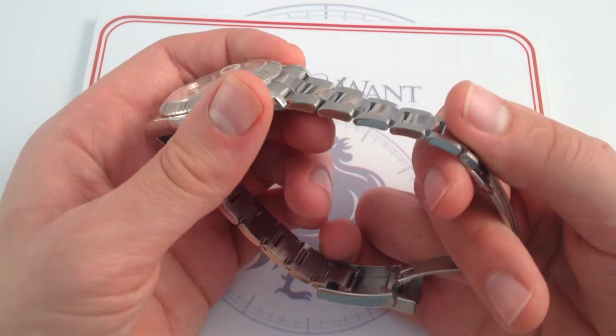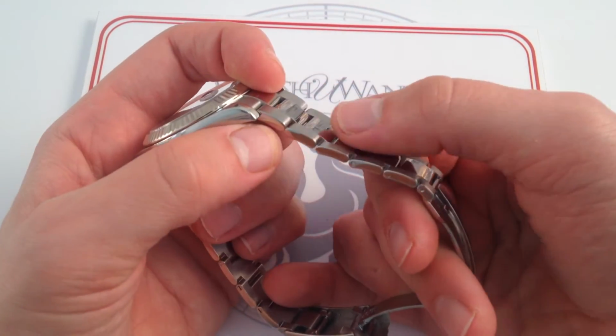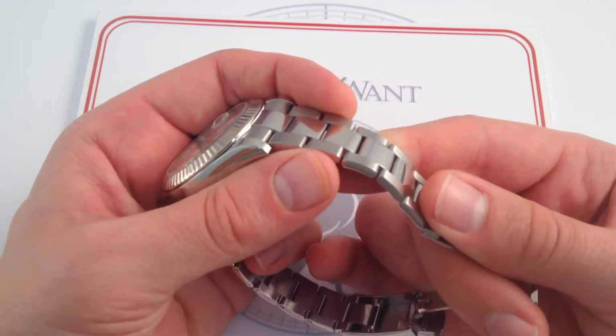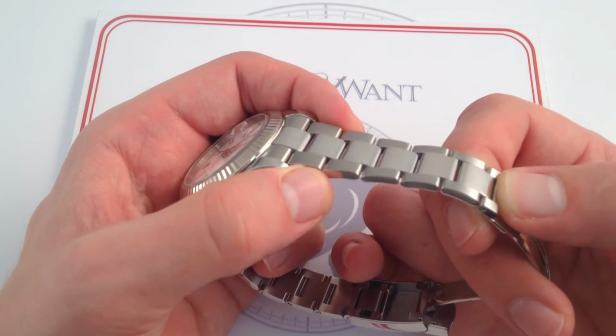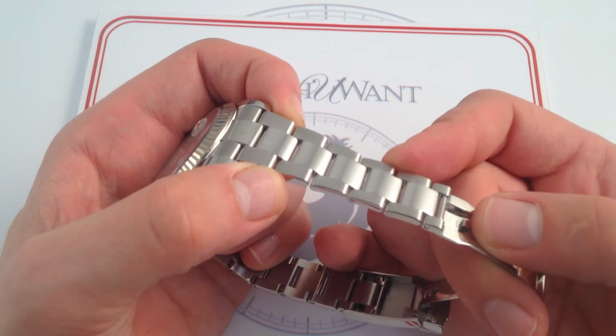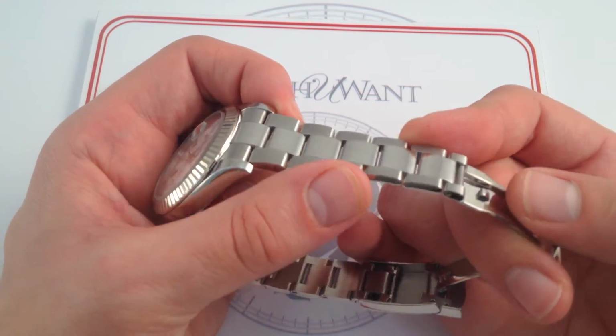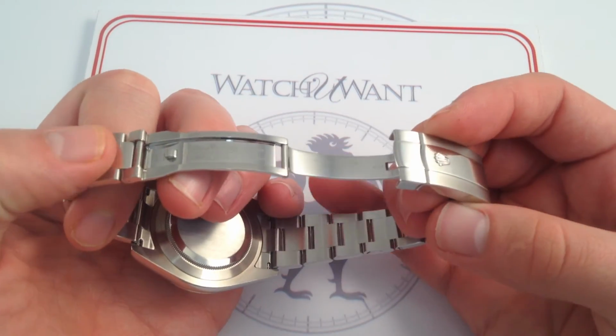Now the bracelet itself is of the latest generation, so the end links are solid, the center links are solid. That famed kind of cheesy Rolex rattle, beloved of some, the bane of others, is definitely gone. Though controversial and missed by some, all will benefit from the improvements that have been made to the latest standard of Rolex Oyster bracelets and Rolex Oyster clasps.